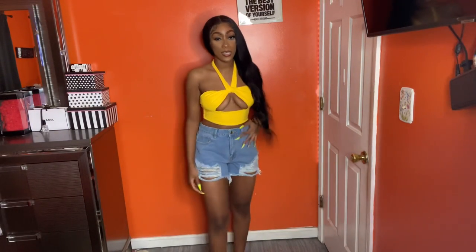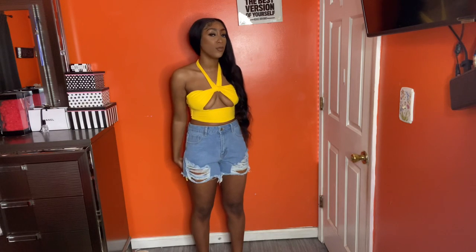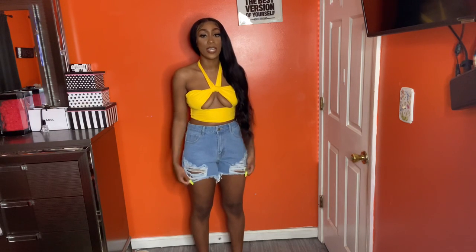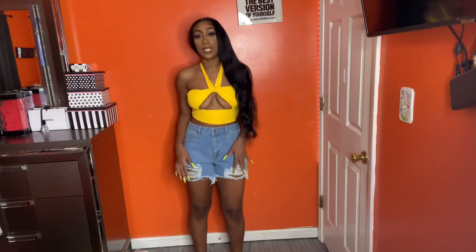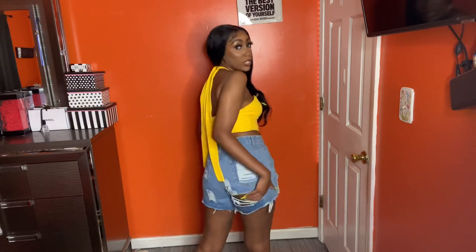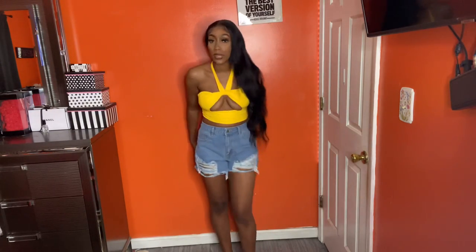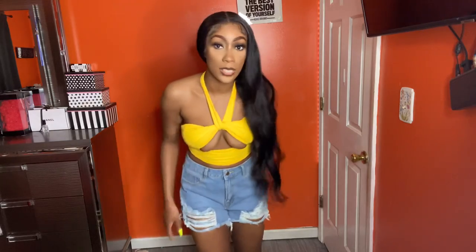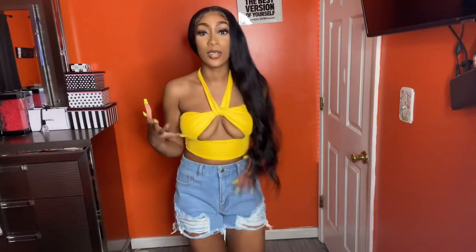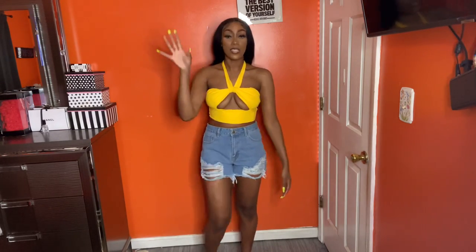Okay, so next is another pair of jean shorts. I got these in a large, but I kind of wish I got them in a medium. They fit cute, but not as tight as I would want them to fit. Love the little rippedness on each leg. And then the back, you have a little cheek action, which I love. I'm a sucker for that. I love showing a little cheek in my shorts, but not from the bottom of the shorts, from a hole in the shorts. I think that's so cute. But yeah, this is it, you all. This outfit looks kind of cute together.